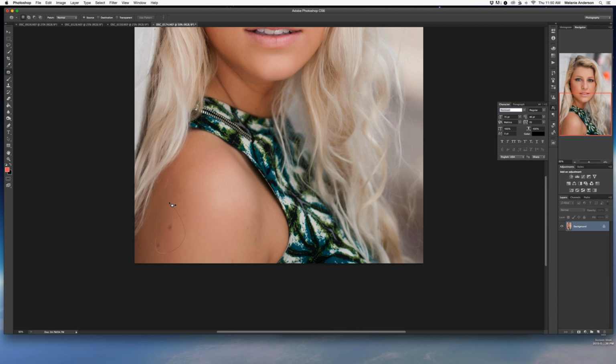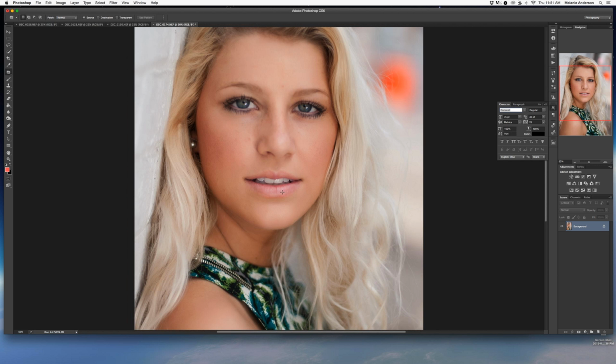So I'm just going to kind of remove even some of these moles just because they get a little distracting. We want the focus and the attention to be on her eyes, on her face. So anything that kind of catches my eye that is a little distracting, you go ahead and take out. Certainly if they have a prominent birthmark or if they're very attached to a certain mole or something, we ask them ahead of time and decide if we're going to remove that or not for them.